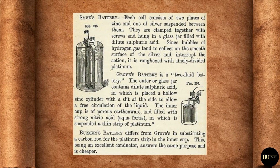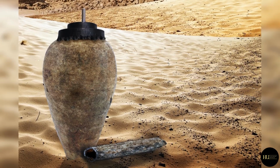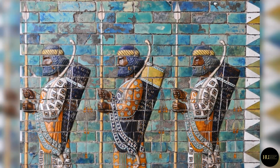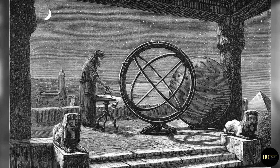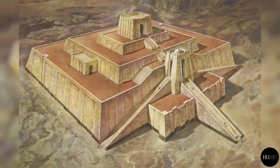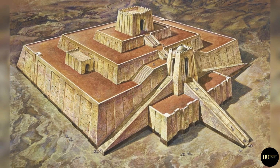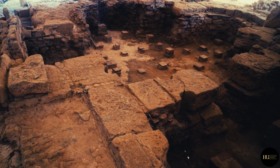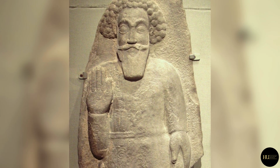While these theories may make for compelling narratives, the scientific and scholarly community tends to approach the Baghdad Battery with a more grounded view. Firstly, it's essential to consider the context in which the artifact was discovered. The Parthian period in which the battery is dated was characterized by significant advancements in various fields, including metallurgy, mathematics, and medicine. However, the knowledge of electricity and its applications in ancient Mesopotamia is, at best, speculative. There is no evidence of electrical wiring, devices, or any corroborating archaeological finds that suggest the Parthians had harnessed electricity for practical purposes.